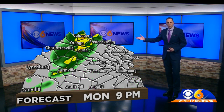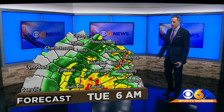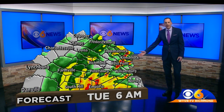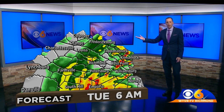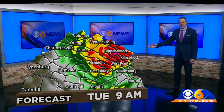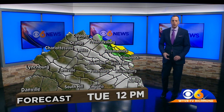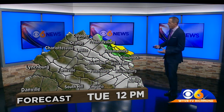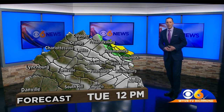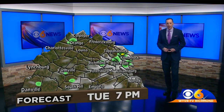Still some showers and thunderstorms across the area this evening. They'll pick up in intensity and aerial coverage as we get towards daybreak tomorrow. And notice that heavy rain across Southside Virginia coming up over the state line by about daybreak and passing through the metro, especially by about mid-morning. The area of low pressure, what is the center of Isaias, will continue tracking to the north and east away from our area during the afternoon. So the heavy rainfall will be tapering down by about midday or so, and then the rain will pull away. I still have the chance for a few scattered showers and thunderstorms.